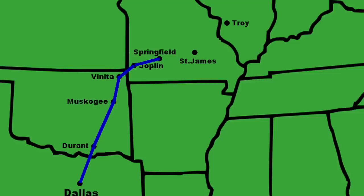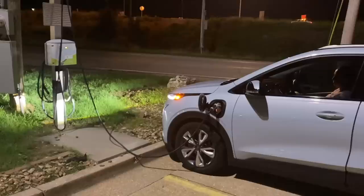After driving another 2 hours, we stopped in St. James and plugged into a level 2 charger. Now, these are not fast chargers, these are for overnight, which is fine because this is the hotel we were staying at for the night.